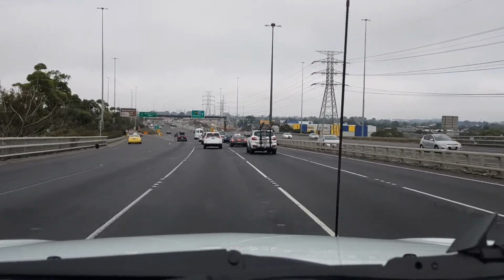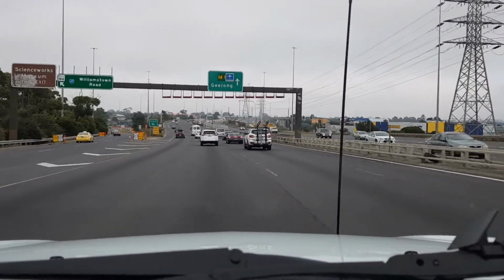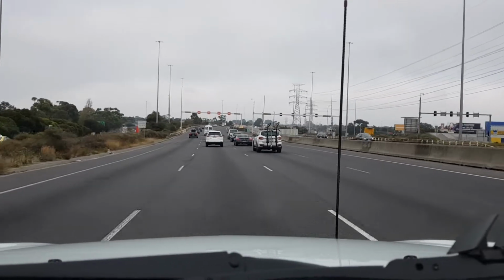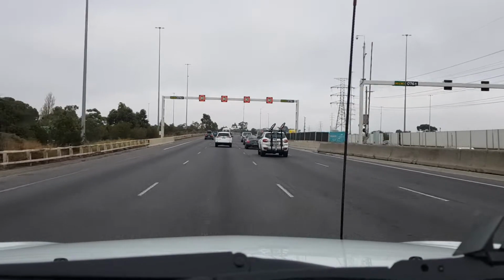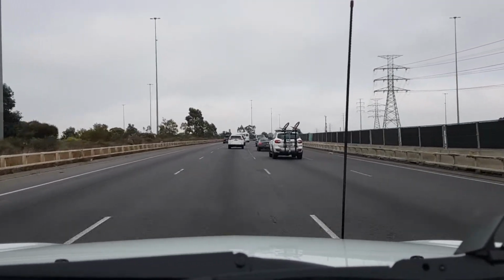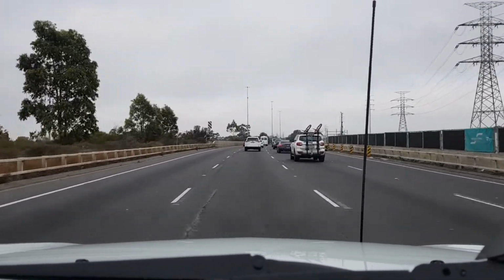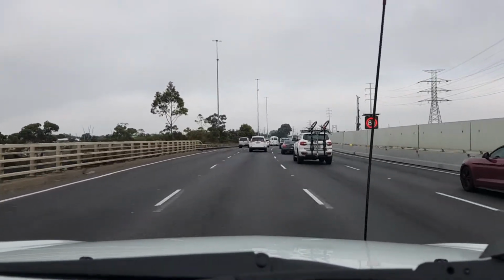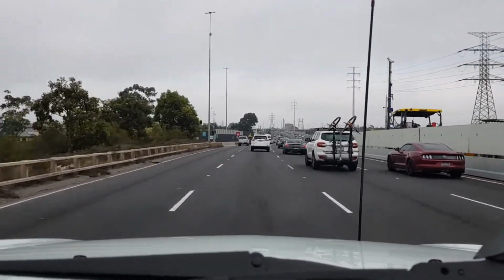Williamstown Road and straight up for Geelong. Take CJ across the West Gate. He hasn't been. This is the first time he's been across. No doubt in his lifetime he'll probably go across it a couple of times, going to his friends or meeting up with a girlfriend when he gets older. Is that right, CJ? Eh?